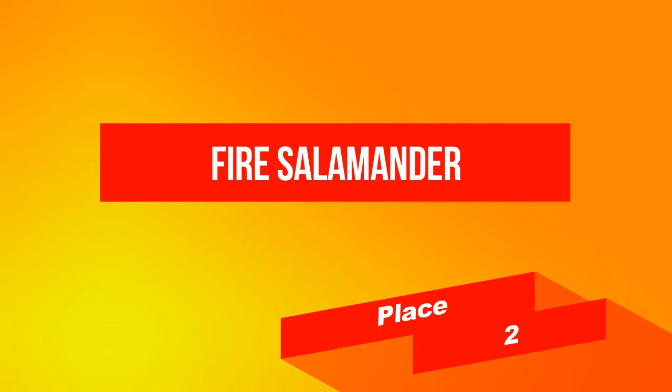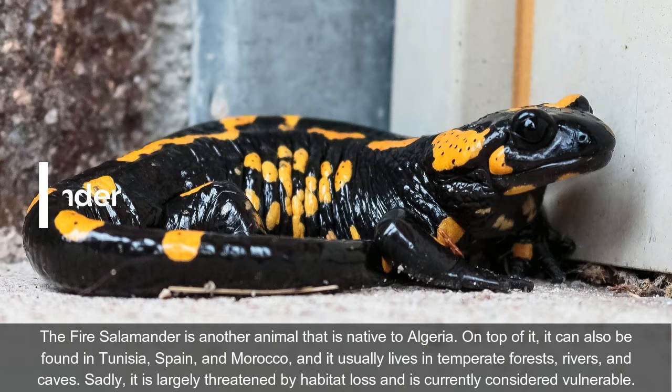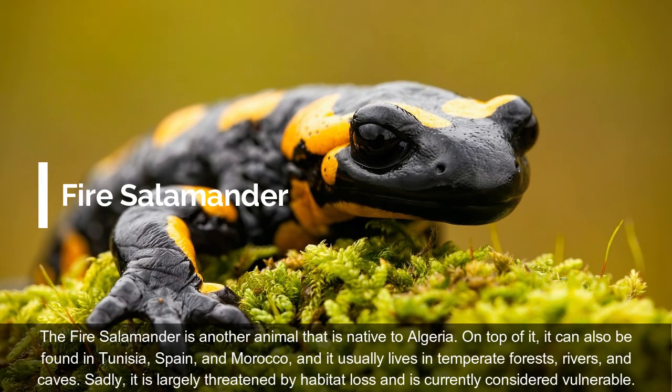On place 2, fire salamander. The fire salamander is another animal that is native to Algeria. On top of it, it can also be found in Tunisia, Spain, and Morocco, and it usually lives in temperate forests, rivers, and caves. Sadly, it is largely threatened by habitat loss and is currently considered vulnerable.